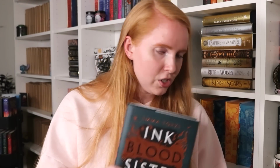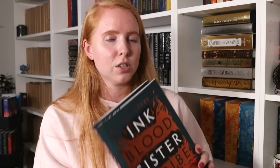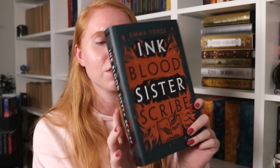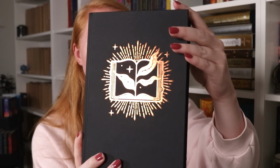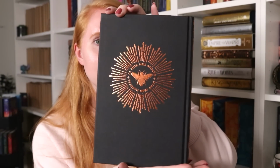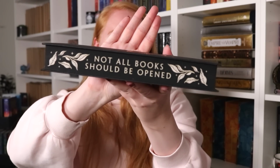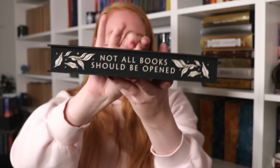Second last special edition is Blood Sister Scribe by Emma Törzs, which is the Illumicrate edition, so the original has a yellowish background. This is green with a coppery kind of foil on the cover, very nice. It also has foil on the naked cover, which looks like this, and in the back there's some different foil. Both are bronzy. We have a beautiful spine right here, and stenciled edges, but there's text that you're free to read. Not all books should be opened, but this one definitely should.